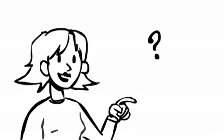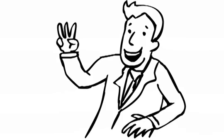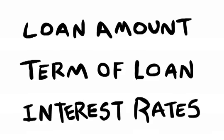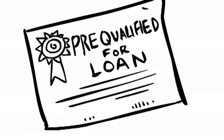And how much will that lower the interest rate? 1%? Asked Sally. No, normally it will lower the interest rate by 0.125%. Remember, there are 3 variables in a mortgage that affect your payments and the cost of the loan: the amount of the loan, how long you finance, and the interest rates. Let's get started. I want to lock in, said Sally. Well, let's get you in touch with a realtor first. But I can work with you today to get pre-qualified for a loan.